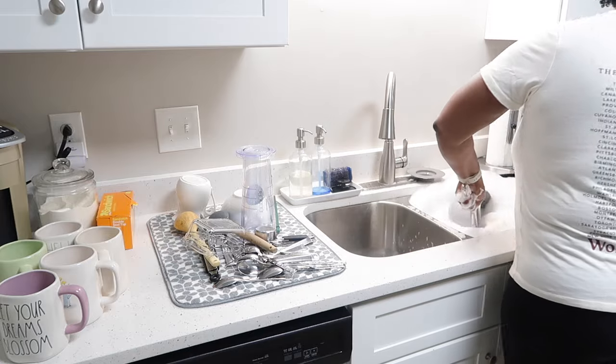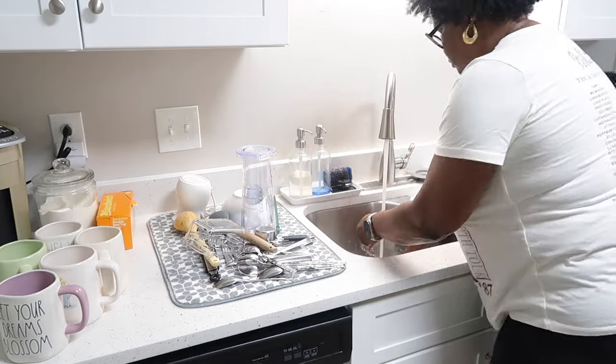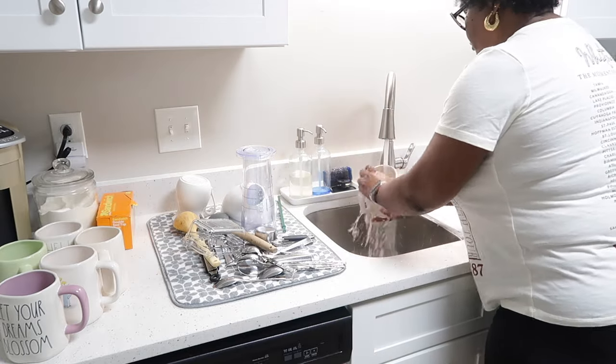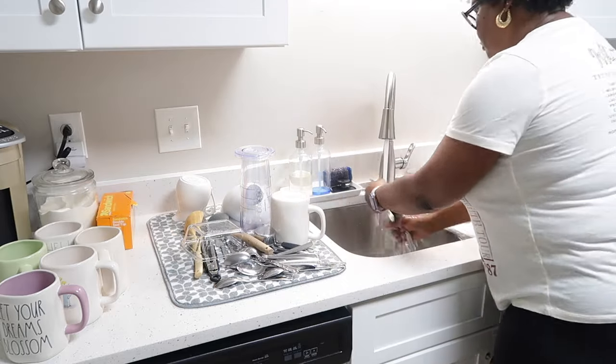We always have so much silverware to wash, y'all. We go through a lot of silverware. And I think because I would switch something in a minute. Like I need to have a spoon for certain things. I need to have a fork for certain things. The fork needs to be a certain size.